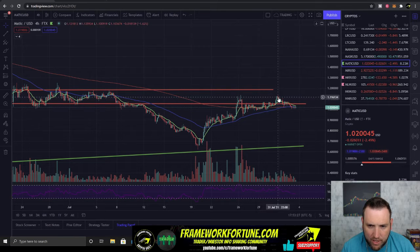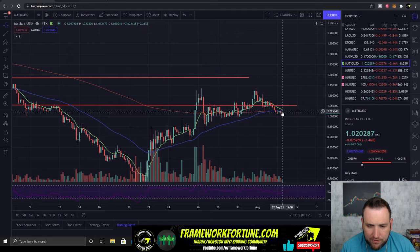Because we tested twice already on this consolidation. The 10-day is still above the 50 and the 200. The 50 and 200 are just sitting on each other. That's acting as a little resistance here, so if buying volume comes in a little bit, we should see that push. But if for some reason it doesn't break, then expect that drop down.